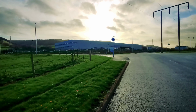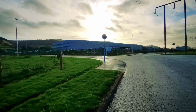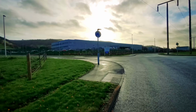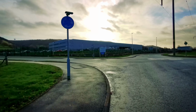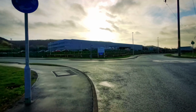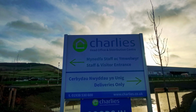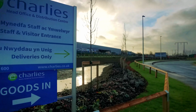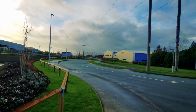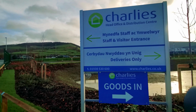But there we are, Charlie's Stores, the headquarters, impressive building. That's the one that I was telling you about before. So I'll just have a wander up to the sign, see what it says. Staff, deliveries, okay. Deliveries that way. Yeah, we'll go that way. Visitors this way. No problem, we'll have a look.